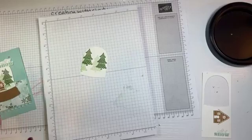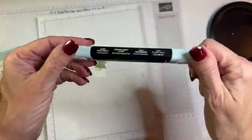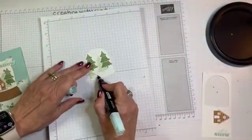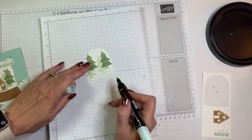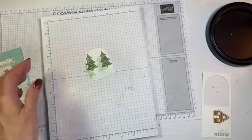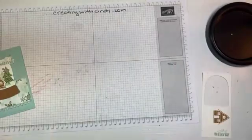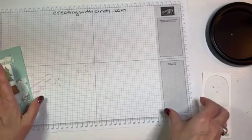Take my Pool Party marker. This is my light Pool Party, and I'm going to take the fat end, and I'm just going to create some snowy ground here. Just a few little marks like that. That will just give the tree something to rest on, and your house once we cut it out. Okay. That is all of our stamping.